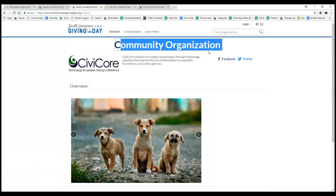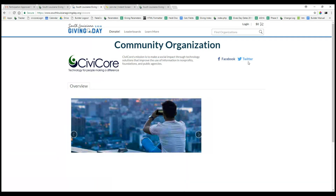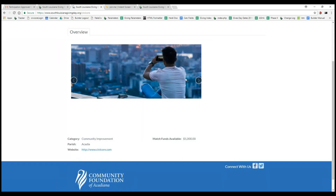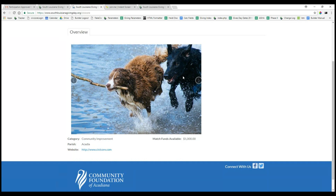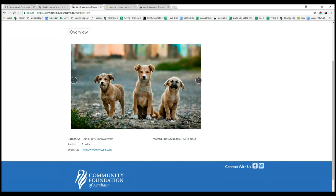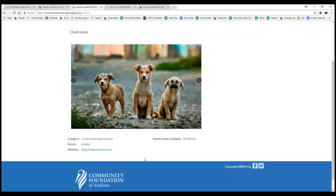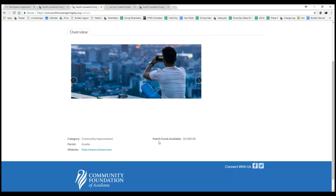You'll see the name of your organization up here, your logo, and your mission statement. If you've entered Facebook or Twitter, Instagram, those social media links, those will appear there. And then for the overview of your organization, you'll see this scrolling image that's going to use those multimedia pictures that you've uploaded. So those will scroll through. And then additionally, you'll see some of that information from the registration form and the profile, specifically the category of your organization, the parish that you've selected, your website, and if you've indicated that you have match funds available, it will display the amount that you do have available.